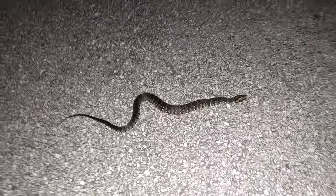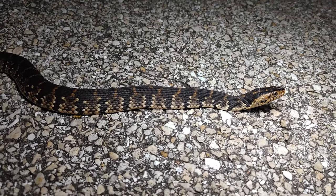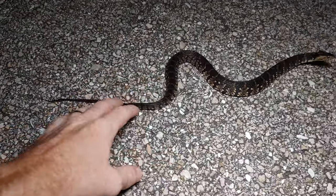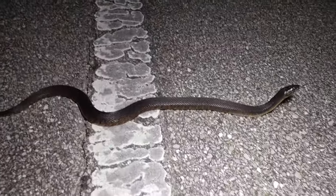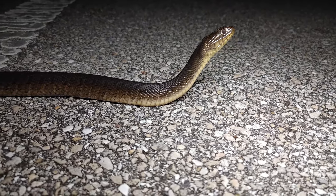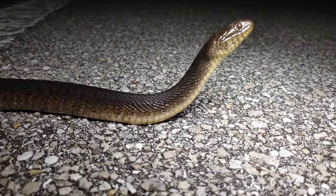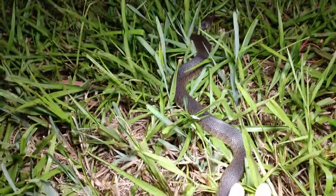Next in the lineup, another banded water snake. Not nearly as pretty as the last one, but still pretty boldly patterned. All right, buddy. Get going. All right, next snake is a big green water snake. These guys are out in force tonight. All right, buddy, let's get you off the road. Go on.